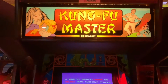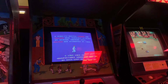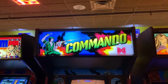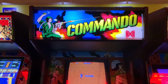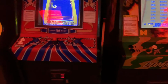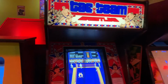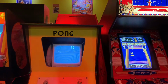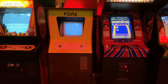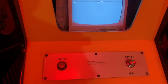Kung Fu Master, also from Data East in 1984. Commando, another Data East release from 1985. And then Tag Team Wrestling, which was a Technos Japan game, but was released by Data East in 1984. And then right next to that, we've got the original Pong cabinet from 1972. The monitor had been replaced in this one, but it was still functional, so it's still kind of neat to see the actual cabinet itself.